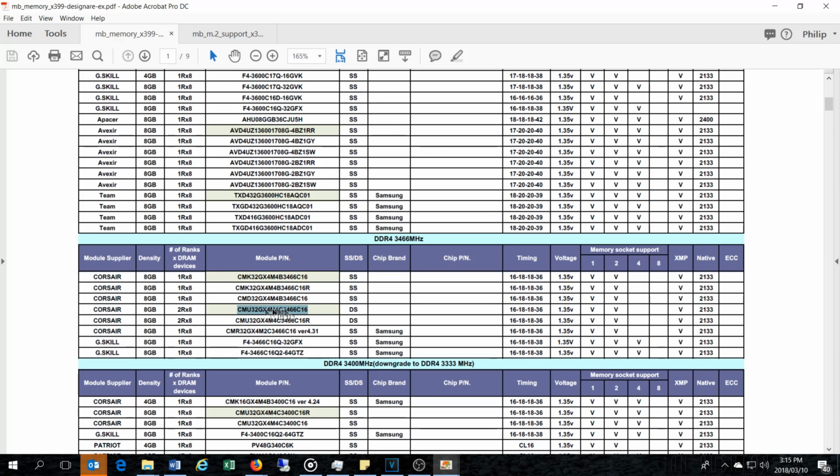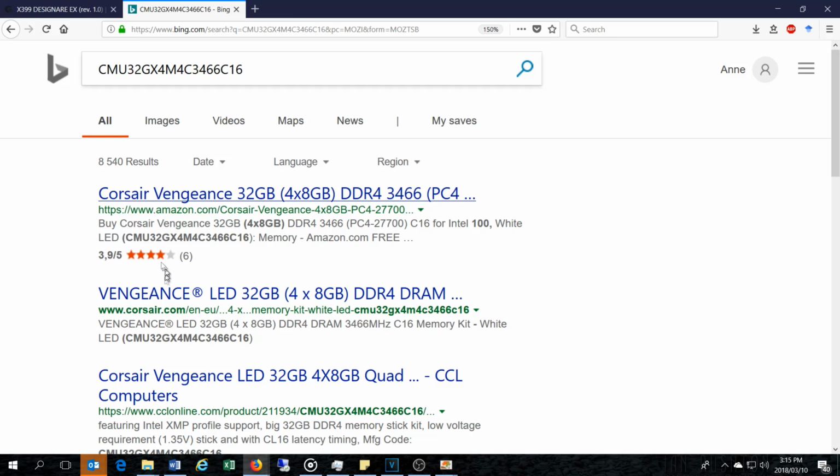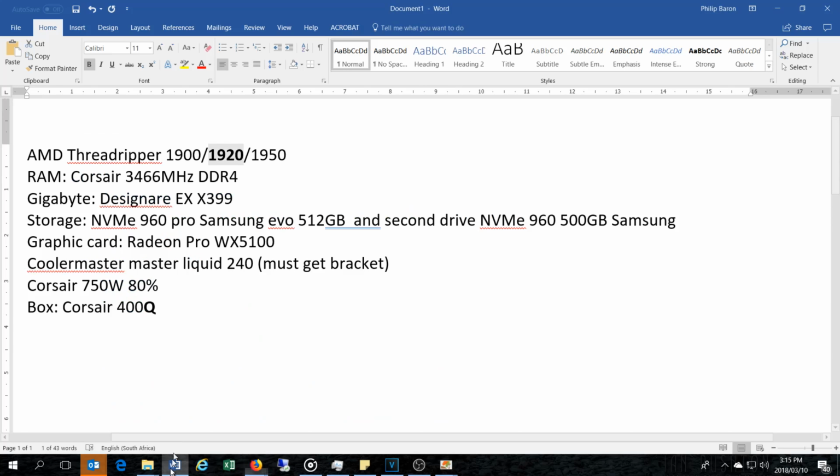So what you'll do is you'll copy and paste that part number, and there you'll see the actual part number for Corsair, whatever it is. I'm not promoting Corsair, I'm just saying that that is how you cross-reference the RAM. Now, getting back to the build, I then went for the Gigabyte Designare EX399 for various reasons. I'm not sure if I said it, but if you want to know why I went for it, I do have a video on the Designare EX399, and I discuss why I went for that motherboard.